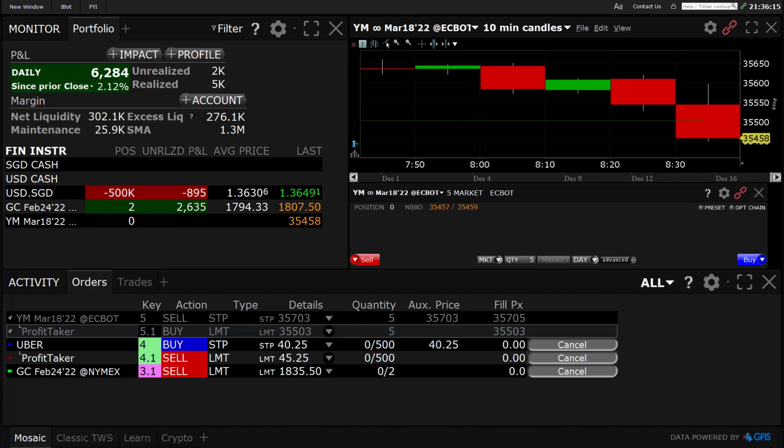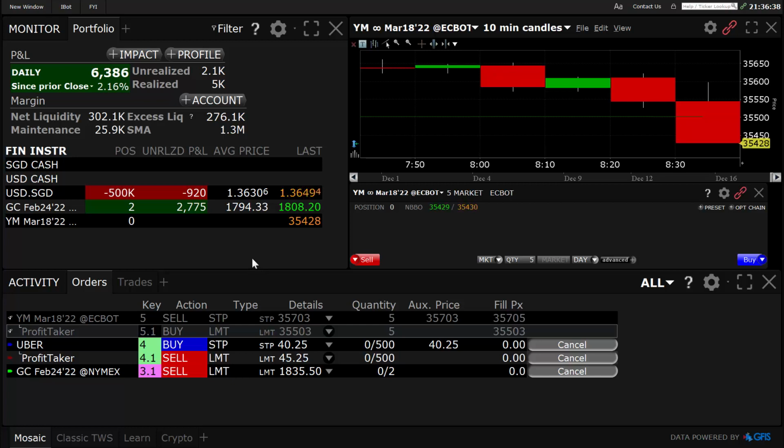but my plan from here is to hold these code 4 trades until they reach this one, US$SGD. I'm just going to go for 1,000 ticks. And on gold, I'm going for the exit of 1835, 400 ticks. And I also plan to get into Uber, but it still has not triggered yet.